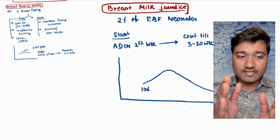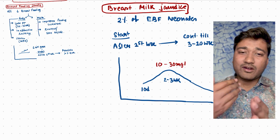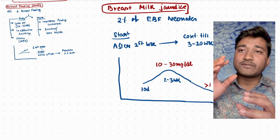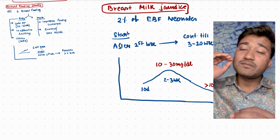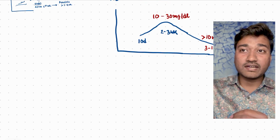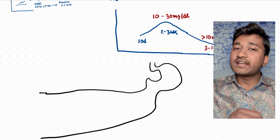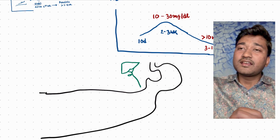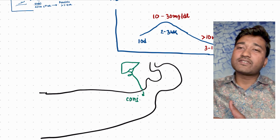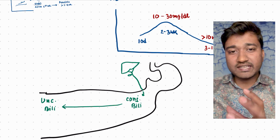Remember, that is after 7 days, around 8 days or 10 days, the child will have the jaundice. The jaundice will be maximum at 2 to 3 weeks of age, that is, it will be 10 to 30 mg per dl, and it will continue for more than 10 mg per dl as a range for 3 to 10 weeks, and after 3 to 10 weeks it will eventually subside. So this is called breast milk jaundice.